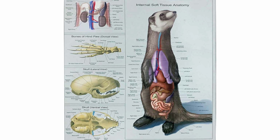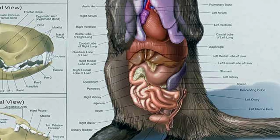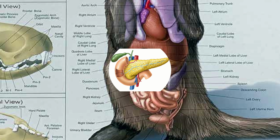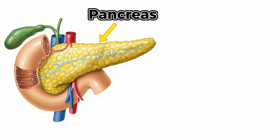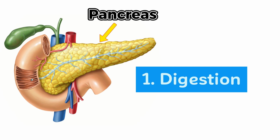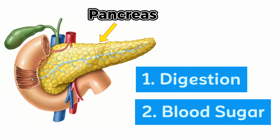The pancreas is a relatively large gland which sits surrounded by the intestines within the abdomen of the ferret. The pancreas has two main roles: firstly, to help with digestion, and secondly, to regulate blood sugar. It's the second of these two roles which is of interest for insulinoma.